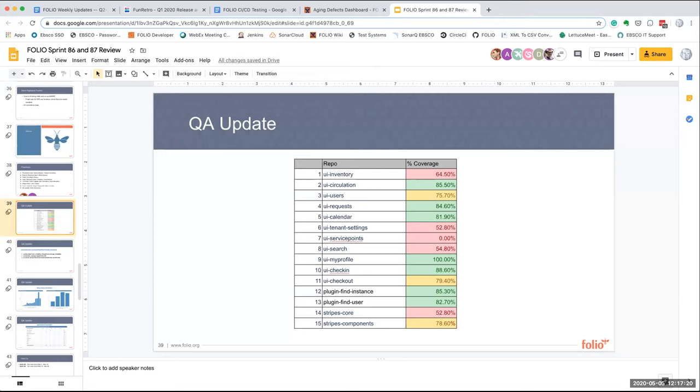Yeah. Hello, everyone. I'll be quick. So the usual slide on coverage, not a lot of changes here, even though Stripe components are creeping up to our desired 80%, which is great news. Also, UI inventory and UI users fixed core functional fixed the coverage problems, and we can see the coverage numbers back again.